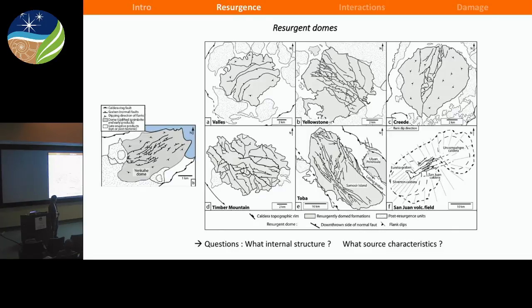And just a funny thing, sometimes resurgence is not inside the caldera. It can be bigger than the caldera. So this is just an example in San Juan volcanic field, in which these two calderas, Uncompahgre caldera and San Juan caldera, collapsed at the same time. And then there was a resurgence, a super resurgence, encompassing both calderas. And then a graben formed in the middle. So even if the size is very different, the structure is very stable.